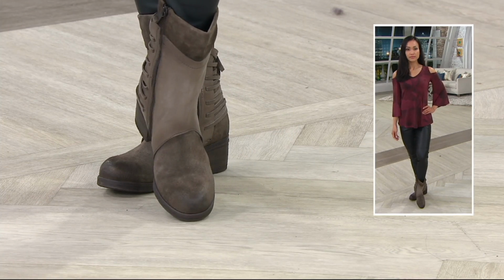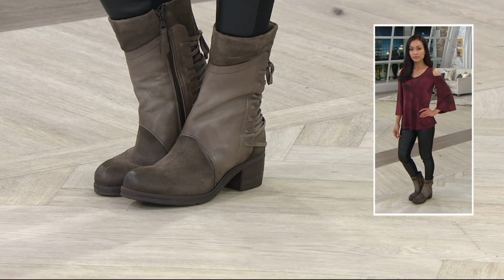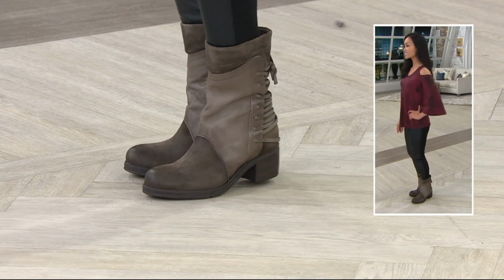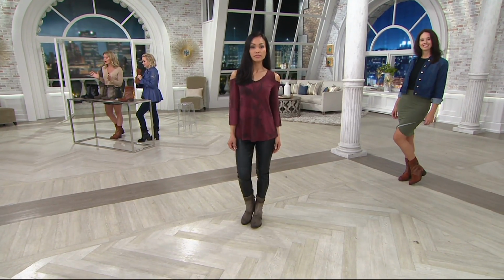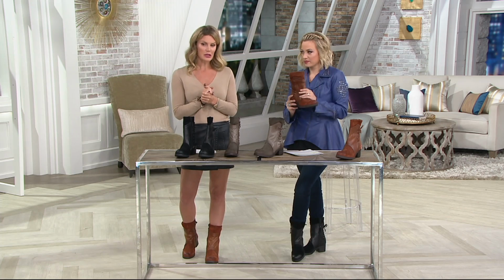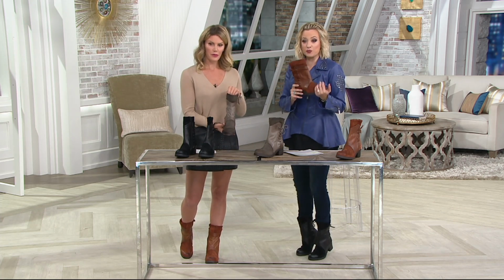Absolutely. And in general, a rule to follow when you want to slenderize your leg is to not cut it off at the widest point. Instead, you want to cut it off at a more narrow point. And because these come below the calf, they are still mid-calf, but below the calf muscle, I should say. It actually does slenderize your leg as a mid-calf boot, which is really difficult to find. They are really comfortable and really flexible.